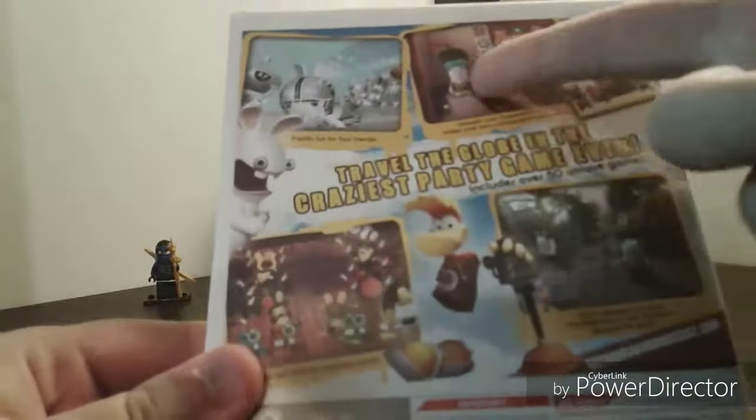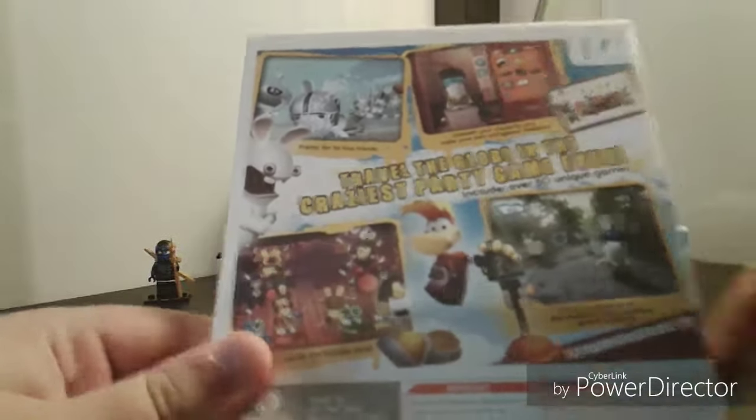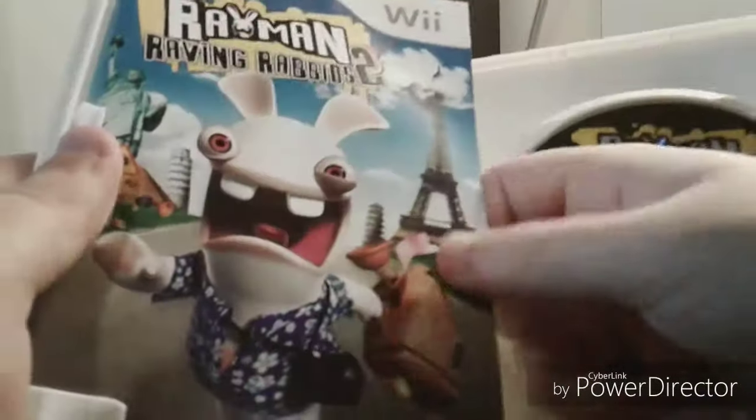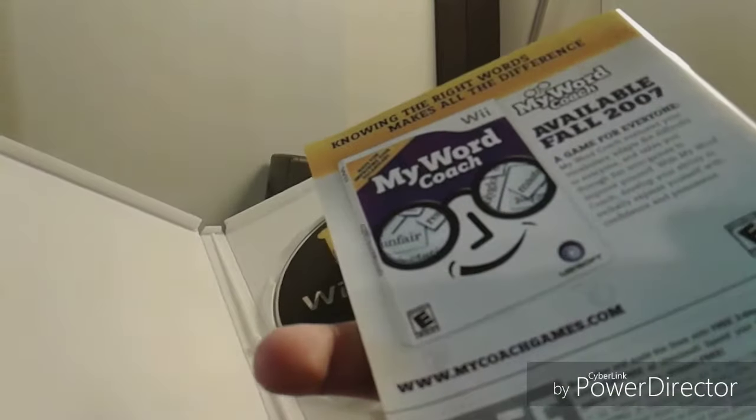And we got screenshots and we can even customize a rabbit. That sounds fun. And inside, here's the disc. A black disc. And then there's the manual with the same image of the front. And then we got my word coach. Sounds riveting. Camera, stop shaking.